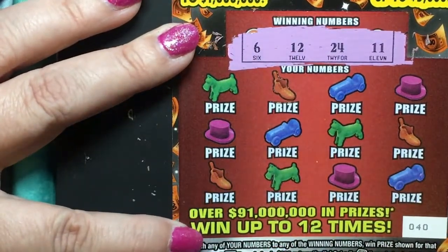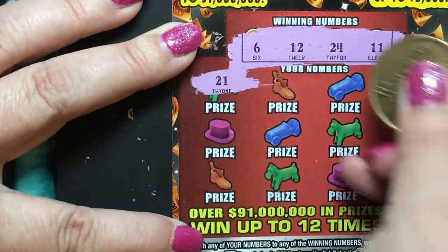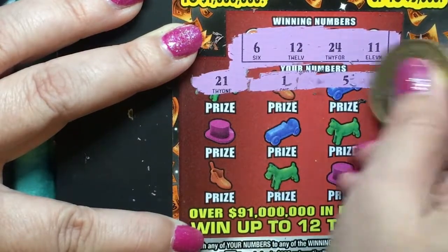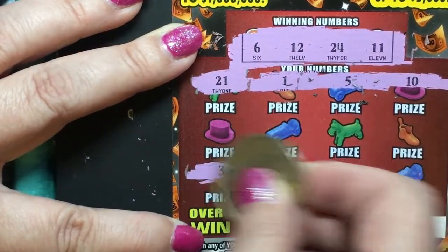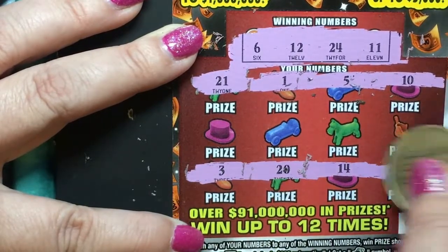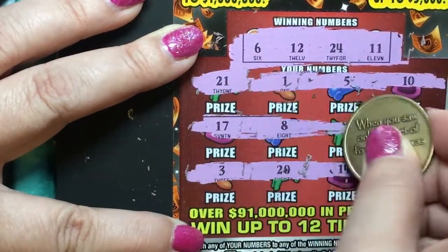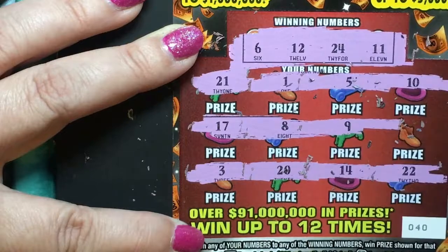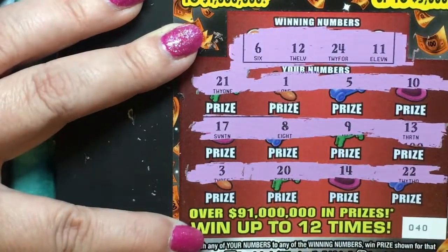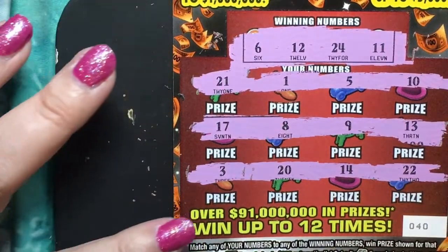Winning numbers are 6, 12, 24, and 11. We have 21, 1, 5, 10, 3, 20, 14, 22, 17, 8, 9, and 13. I don't see anything, so does that make it four in a row losers?